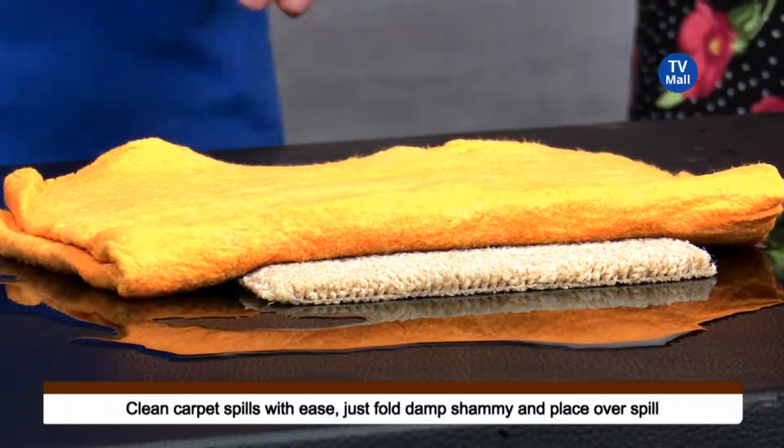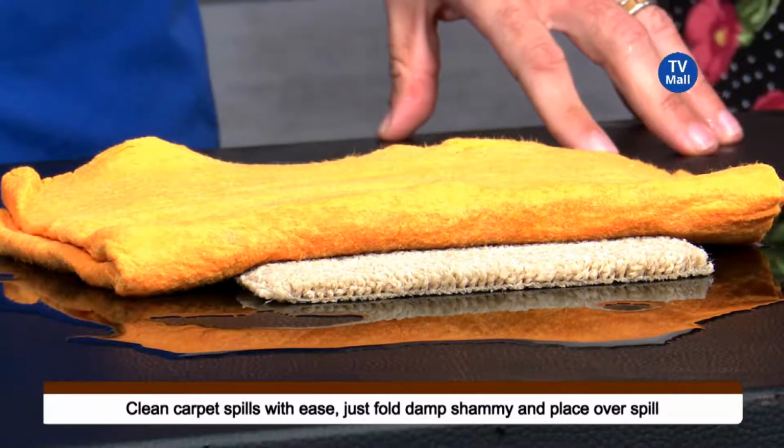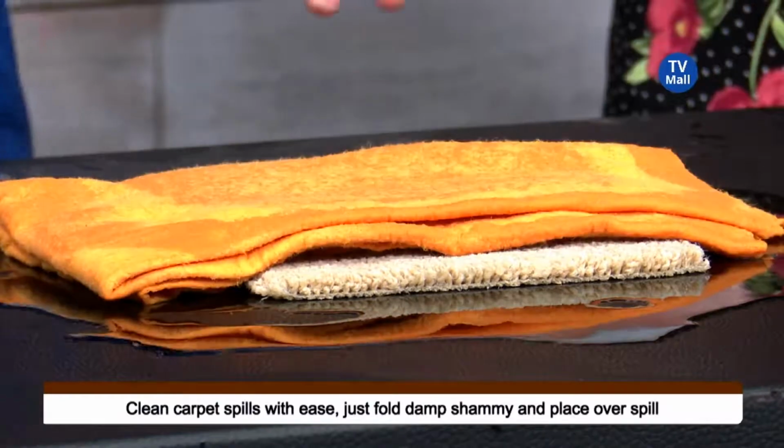Wow. No, that is really amazing. So, you know, you don't need to worry about the floorboards rotting underneath because the chamois is actually drying it up from the bottom. Absolutely, that's true. I'm going to show you that in a second. Listen, we'll flip it over. We'll do the other side.